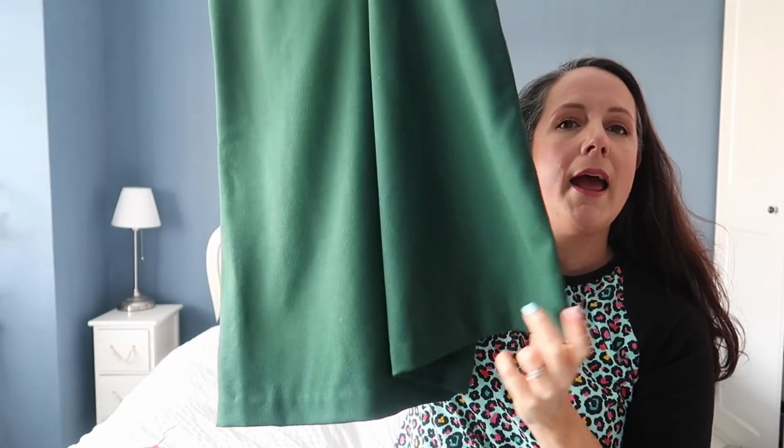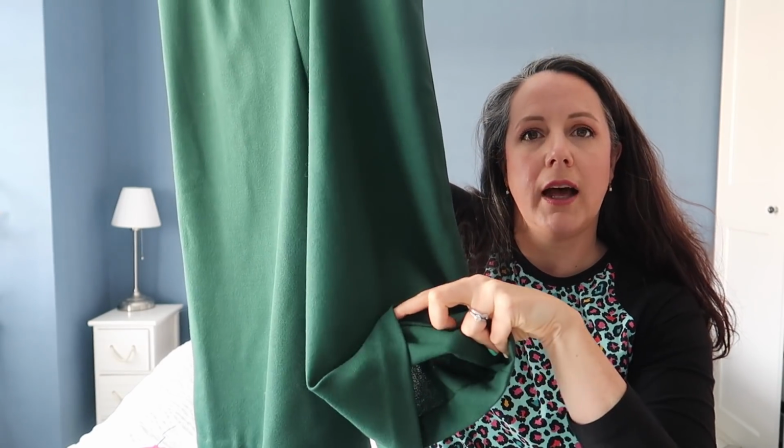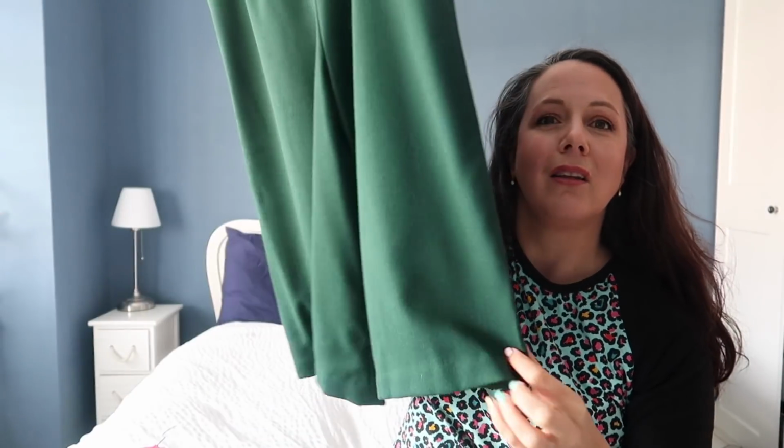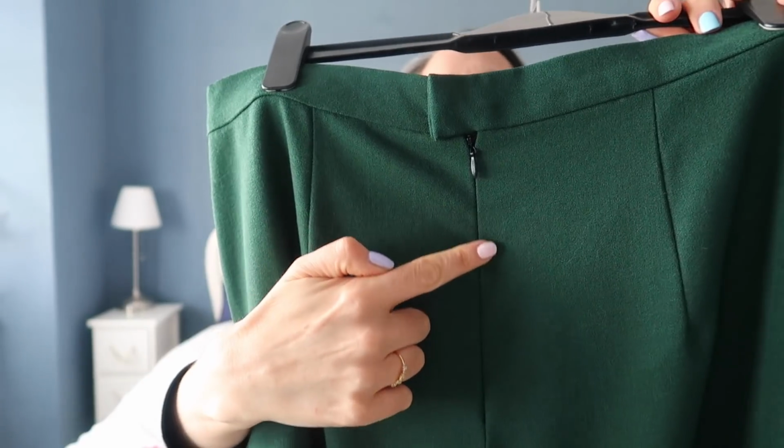For my hem, I just hand sewed that down with a really nice little teeny tiny slip stitch, so you can't even see the hem. I mean, you can see a little bit, but much less than if you sewed that on the sewing machine. And I'm really happy with my invisible zip.